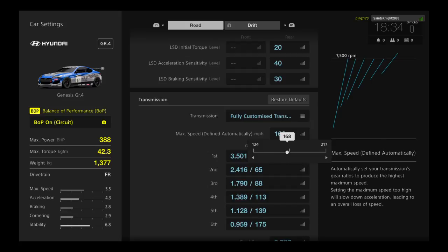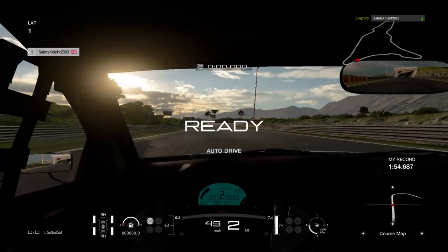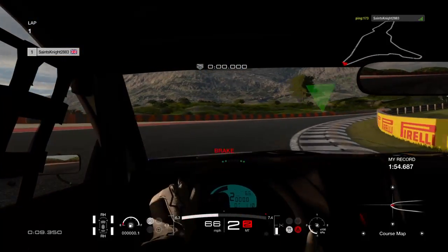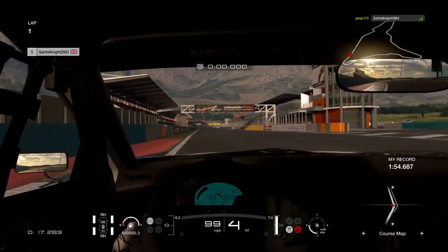Change the transmission. Maybe I'm gonna have it if we get it max speed at 211 miles an hour. Let's see. Did one of the gear ratios actually make this faster, or has one of the gears that I've chosen for this made it better or worse? Let's find out.